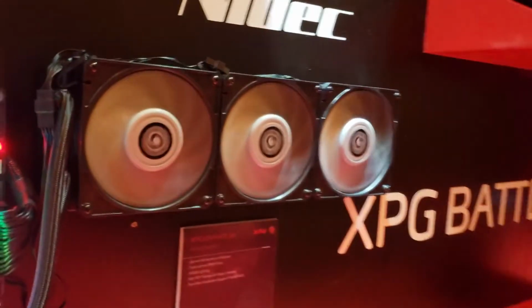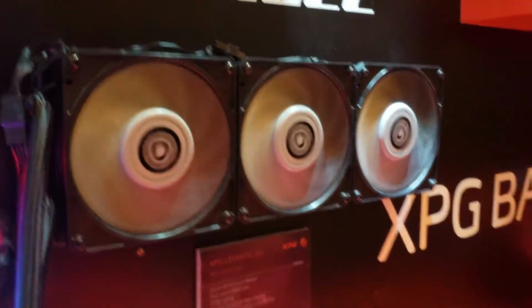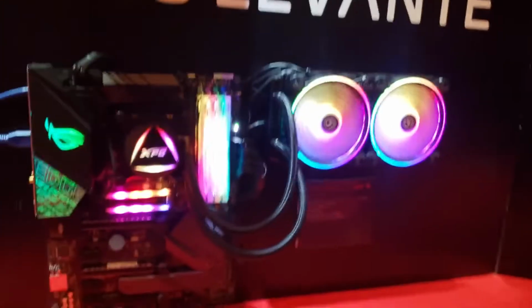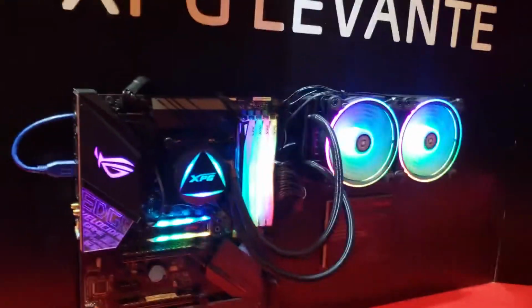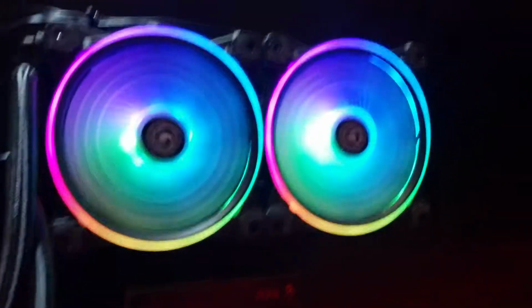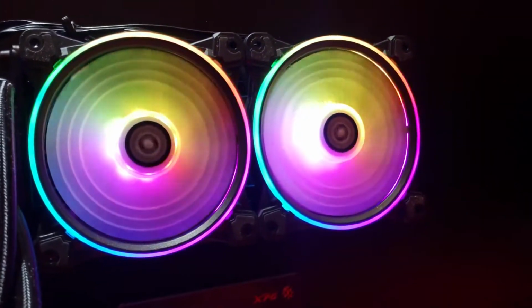Great tubing here. The pump appears to be very quiet. We got a 360 millimeter rad here, and a 240. And a 240 that is RGB, so this is lit AF. Really nice looking RGB fans here. So if you like RGB, it's a fun time.